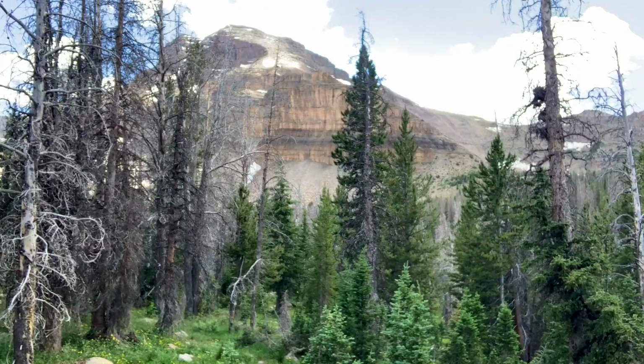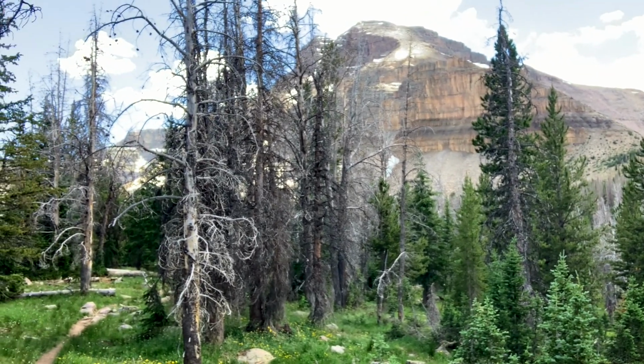So I think we're getting close to where we want to leave the trail. I think we're going to camp at Osler Lake. We're starting to get our first views, and they are quite spectacular.